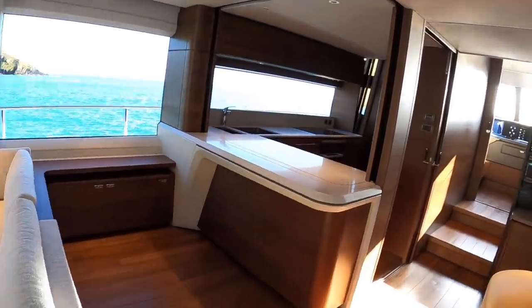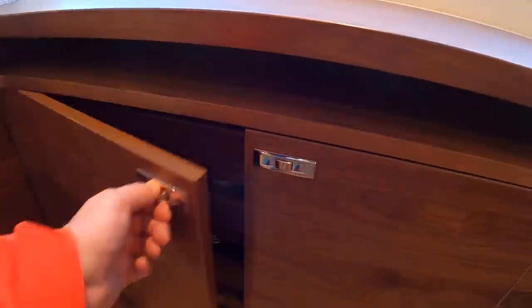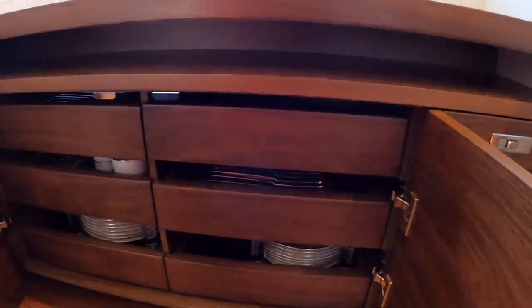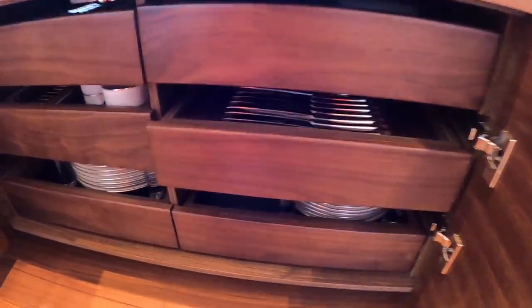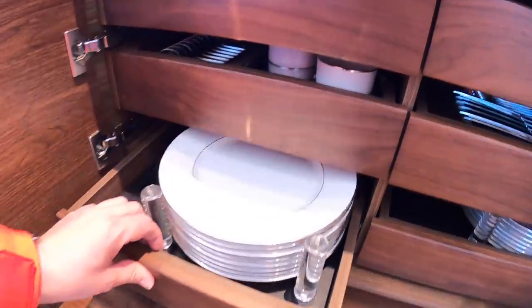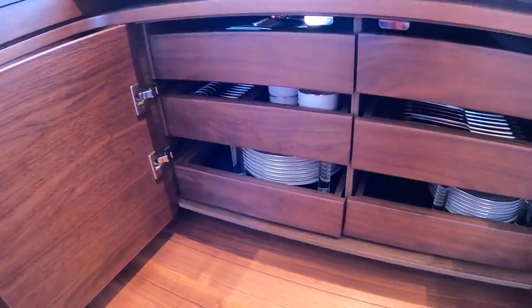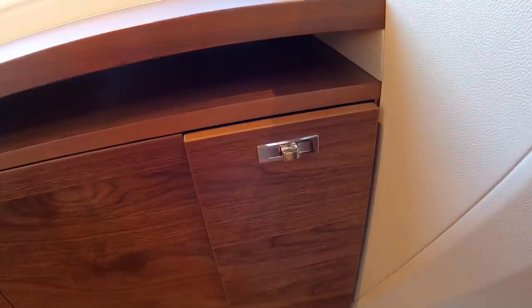And then opposite over here, there are little cupboards for things like all the crockery and cutlery. That's all very nicely done, as you can see. Classic Princess. How nice is that? So that's those. Let's see what's in that end one. Oh, that's for bottles in there. These are all soft close as well, as you can see.